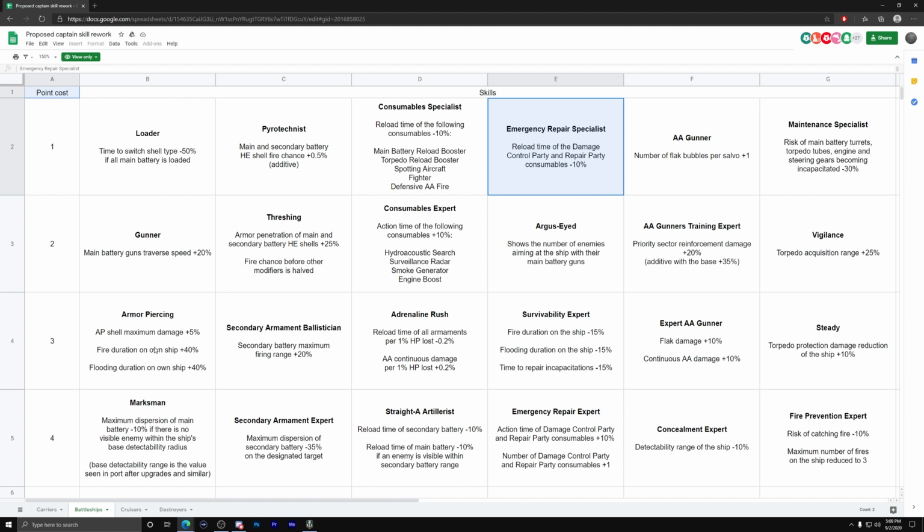I'm not quite sure if this is a good enough skill. This seems like a noob trap, as said in chat. It seems like a noob trap. Don's like, yeah, this is a noob trap. I don't know where they're going with armor piercing. I can't see that at all. Adrenaline Rush got nerfed. It's a 3 point instead of a 2. Advanced firing training got buffed for secondaries. It's now 3 points instead of 4.